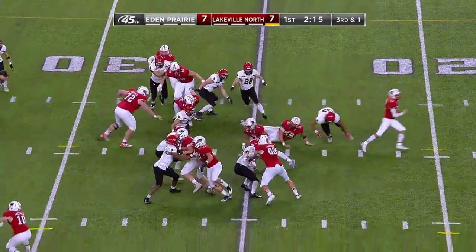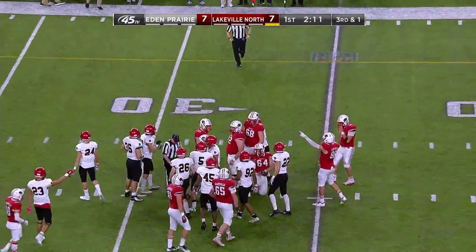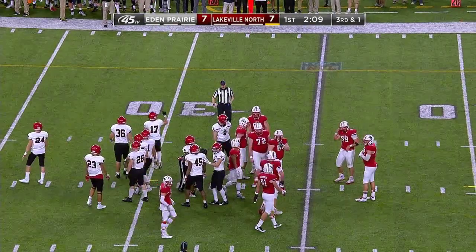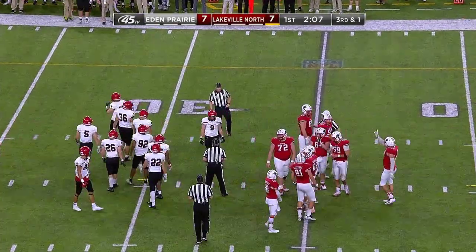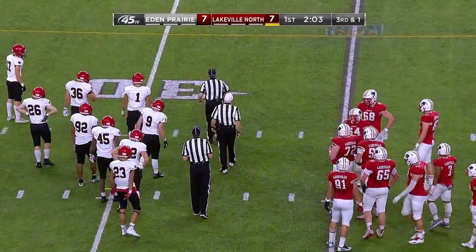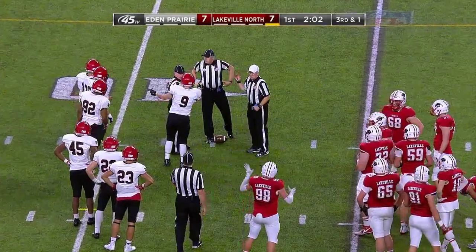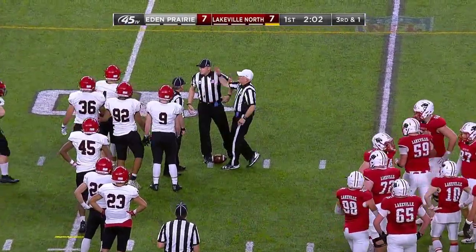Okay, 3rd and 1 here, and we have a run up the middle, really tight to the line to gain. I like how we pinch hard. That's good. Couple things mechanically. Line of scrimmage officials, make sure that we know the line to gain. It's helpful if we can start a series on a big line.